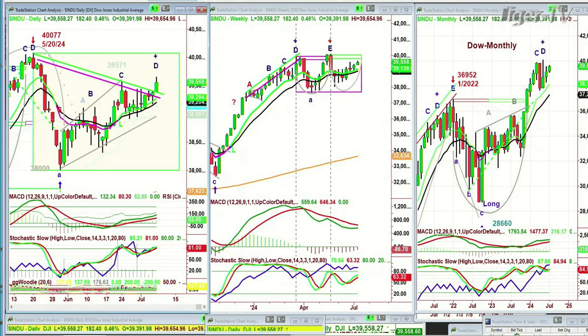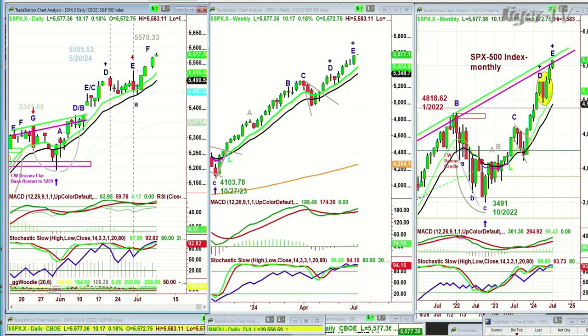SPX, all-time high, holding beautifully. It's up 10 right now at 5577 in leg E. Now, here again, I'm calling it an F for now, sixth highest peak. That might change, but at this particular point, that's what I'm calling it. And it's called the leg E in the weekly chart, still very strong.